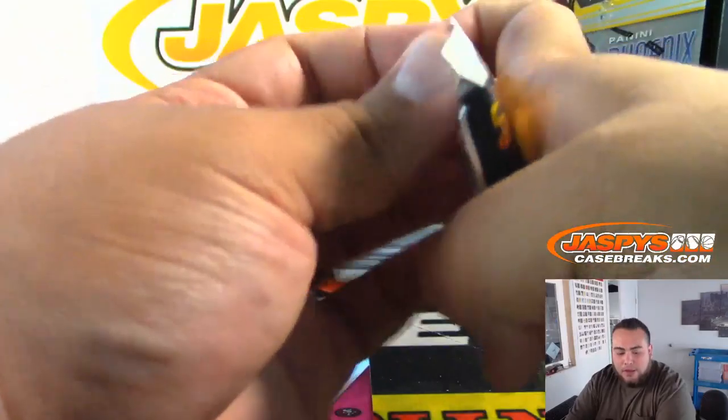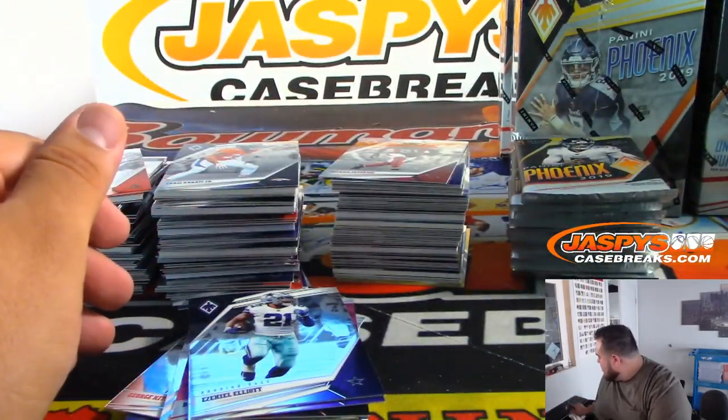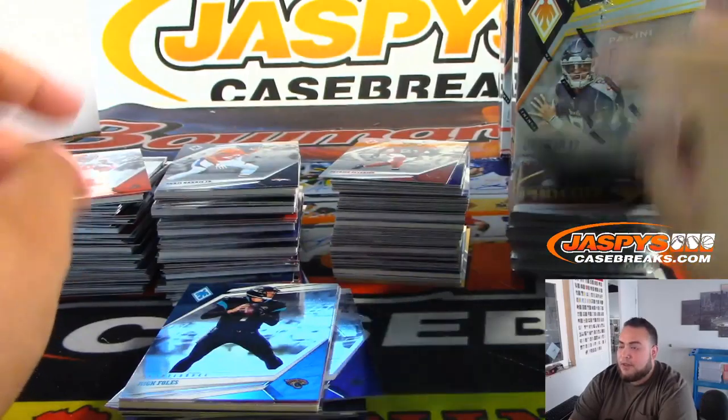William, not too sure if there's been any relics or autos yet. There may have been some numbered cards, but not that I know of any autos or relics yet. We've only done four boxes, so this is the next four, and then we still have eight more over there, so.